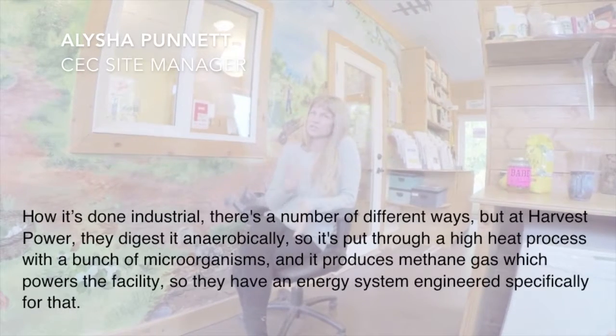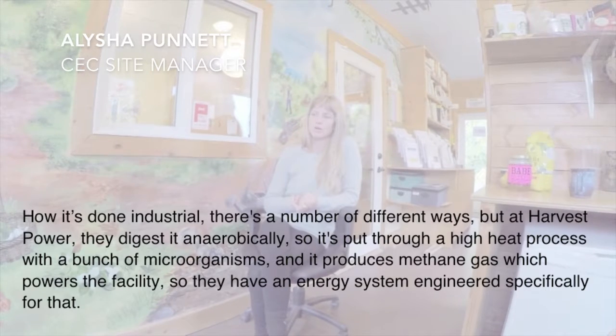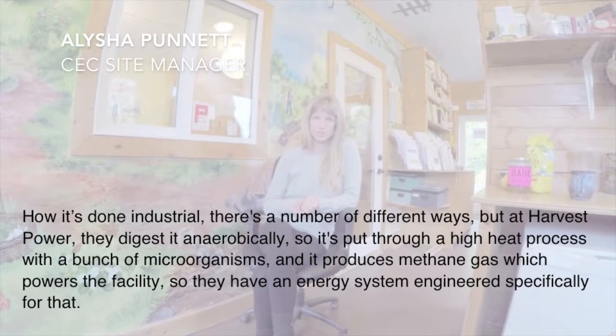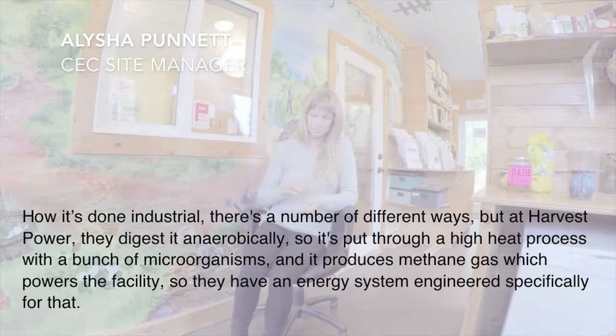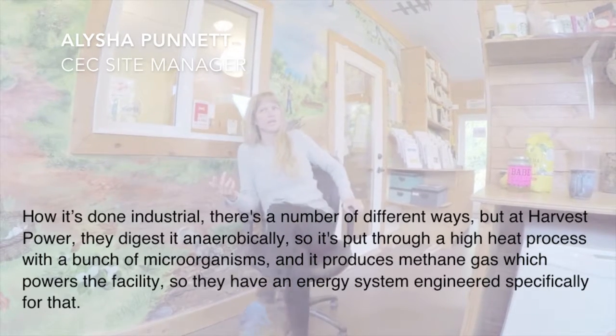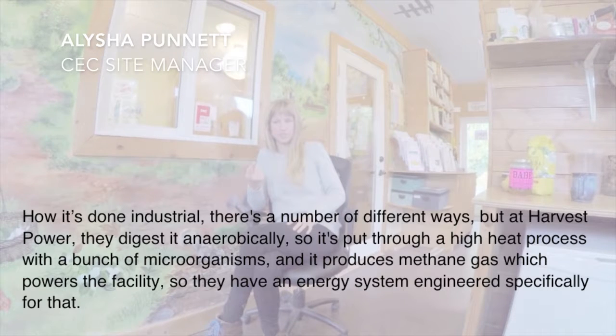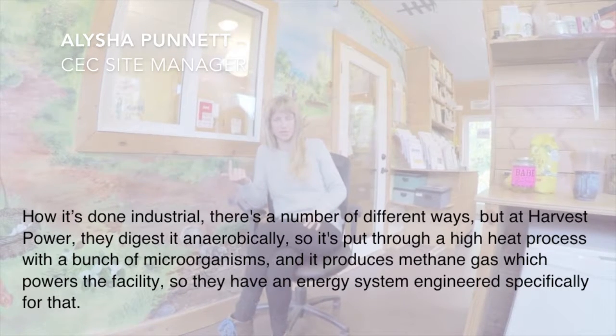But how it's done industrially, there are a number of different ways. At Harvest Power, they digest it anaerobically, so it's put through a high heat process with a bunch of organisms, and it produces a whole bunch of methane gas, which powers the facility. So they have a waste-to-energy engineered system going on. It's hard to criticize because at least it's being utilized. They're doing something good. It's a good alternative. I'm not that radical when it comes to it.